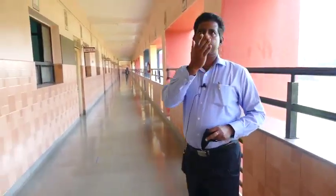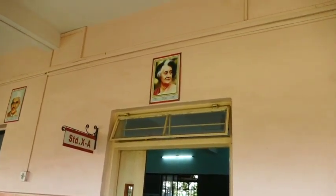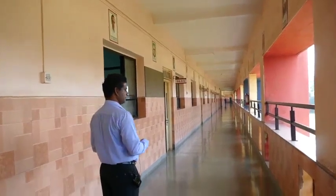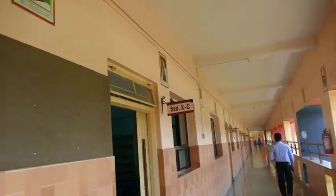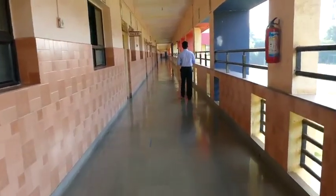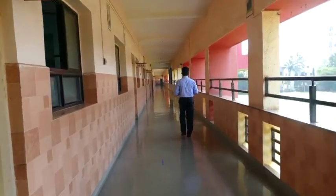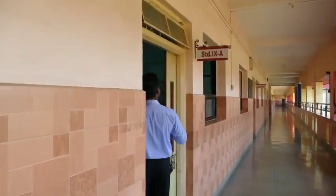All our present and past prime ministers and presidents of the country, their name photographs are displayed for the reference of the students on both sides of the corridors. Another sample classroom of standard 9th.